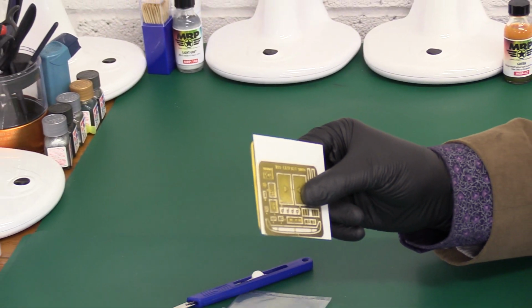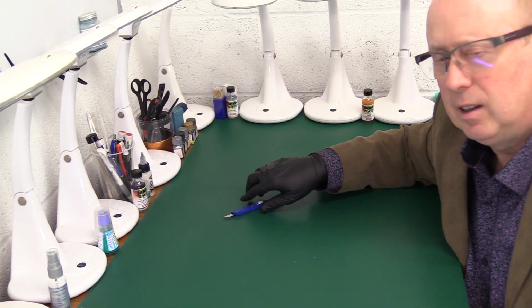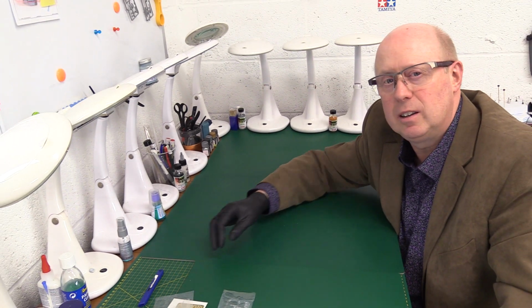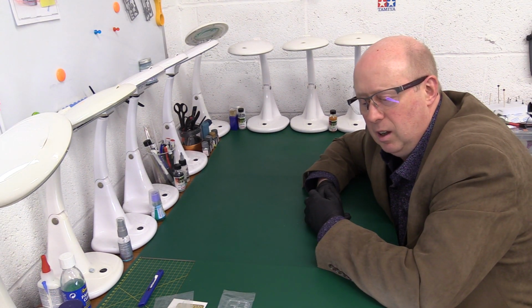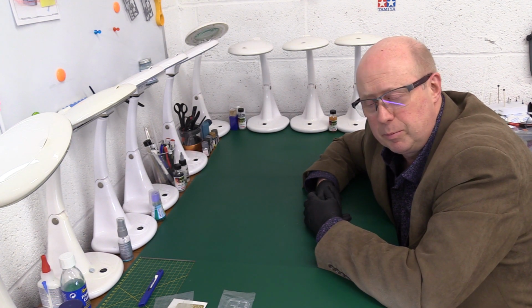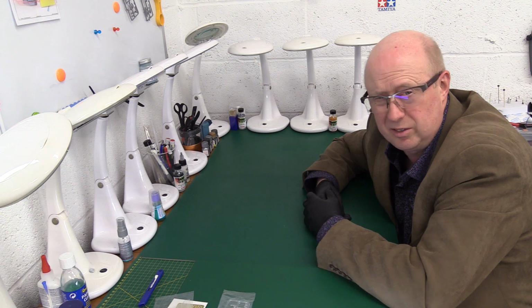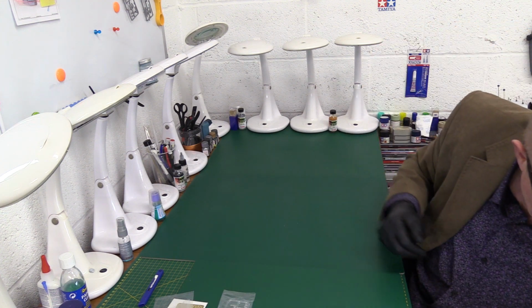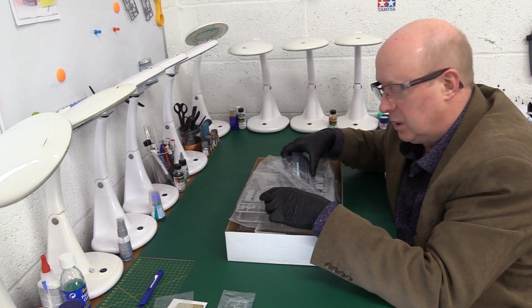Well, it's a lot nicer as a kit, I think, than the Bear was. I think it's a much more modern moulding, much more professionally constructed, and certainly the finishing quality is far better. So, I am disappointed with the instructions and the lack of data.